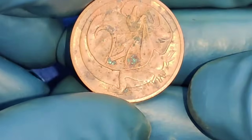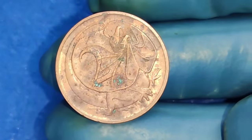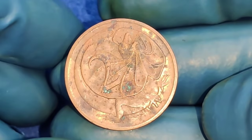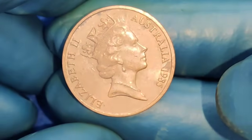This coin is no longer just a 2 cents. It's a piece of living fire. It's a collector's obsession. It's the kind of item that could launch your financial future into the stars. You are not just holding copper. You are holding prestige, power, and a hidden fortune in raw form.